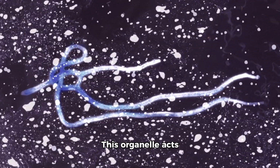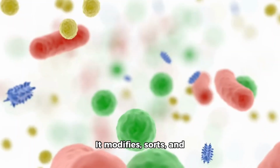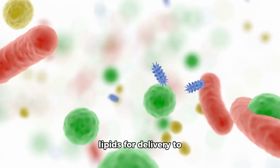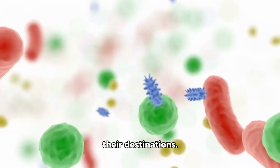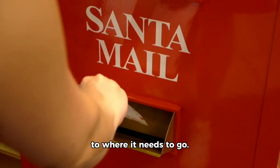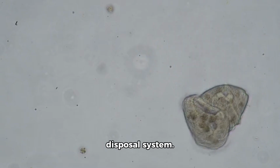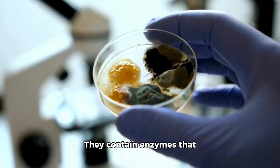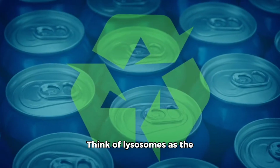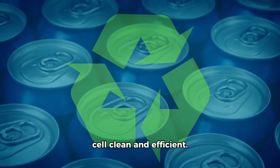Golgi apparatus. This organelle acts like the shipping department of the cell. It modifies, sorts, and packages proteins and lipids for delivery to their destinations. Imagine it as the post office, ensuring that everything gets to where it needs to go. Lysosomes. These are the cell's waste disposal system. They contain enzymes that break down waste materials and cellular debris. Think of lysosomes as the recycling center, keeping the cell clean and efficient.